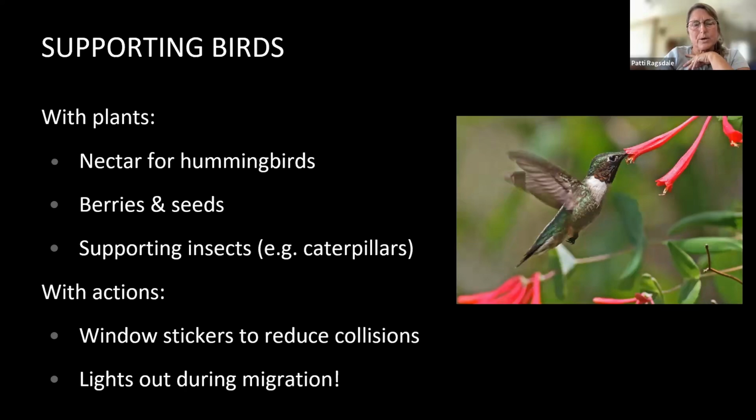And then supporting birds. Nectar is, of course, really good for birds like hummingbirds, but the berries and the seeds that these plants produce are also very important. We have some birds that are very dependent on berries, like the bluebirds, who really love berries. They actually spread the berries from the asparagus all over my property, which is fun to see them doing, and knowing that that's why asparagus comes up around my bluebird house. But they also need the insects for their young.